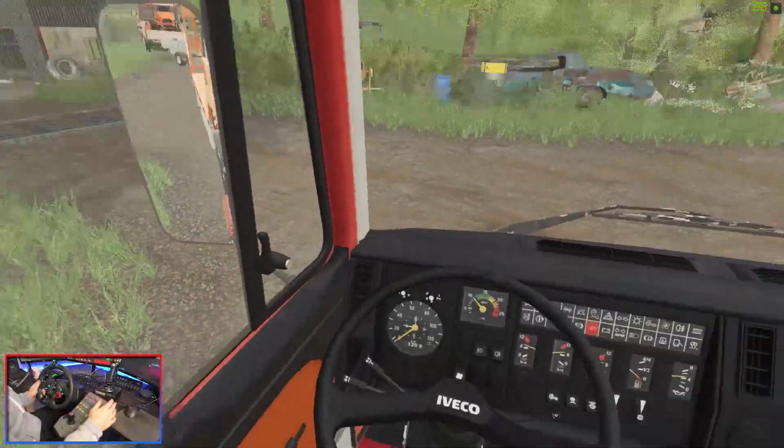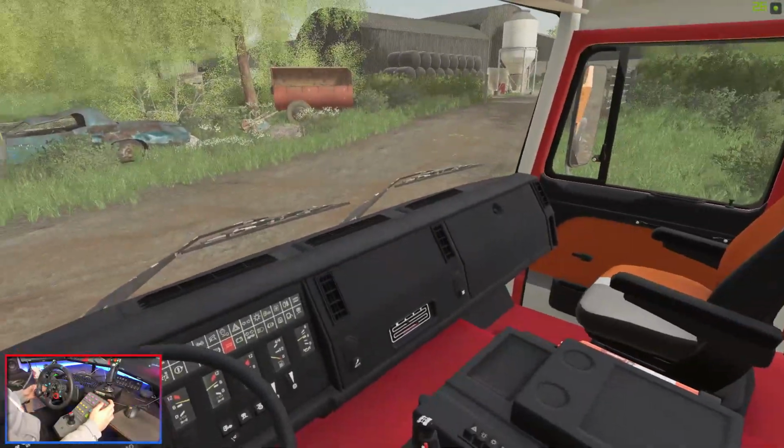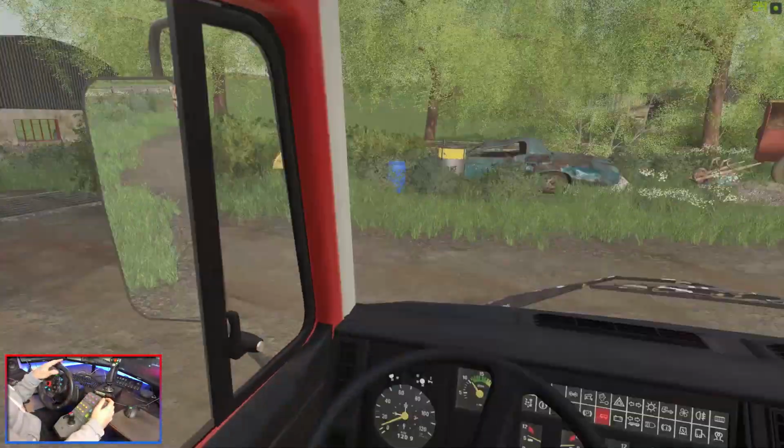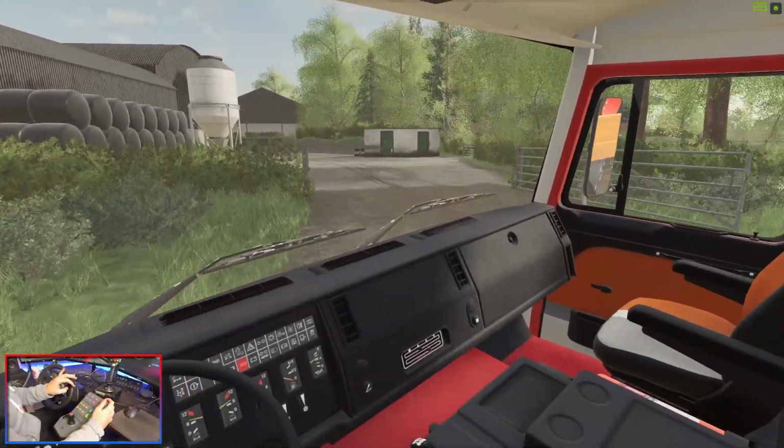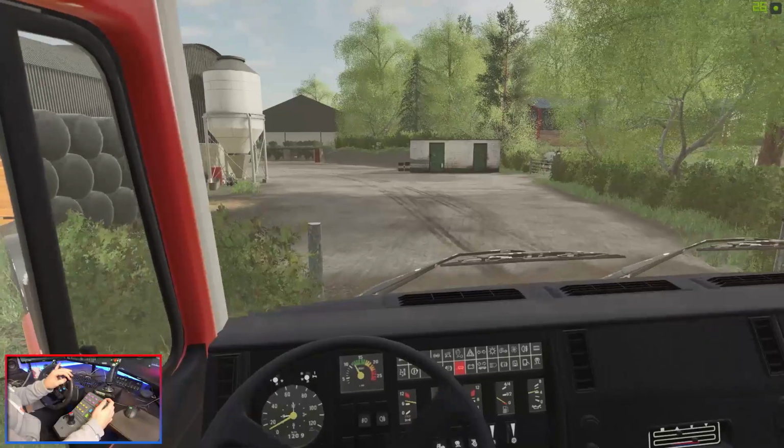Position ourselves in here. This seat's quite uncomfortable in this truck. Right, and we are away. Need to be careful of this gate here. That mirror on that end is really useless. I need to adjust it, I think.